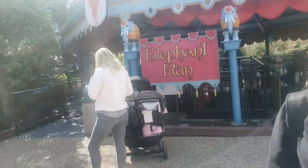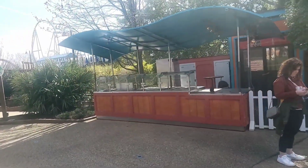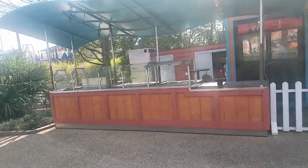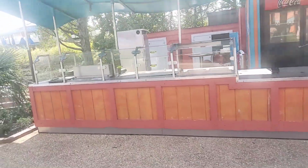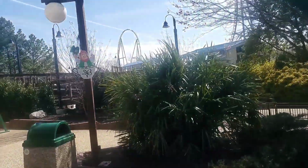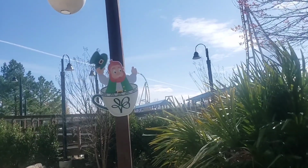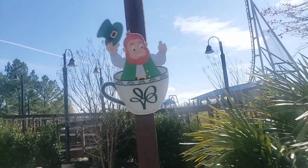Going past Elephant Run, you come to a little food booth that is often closed. Last year, this is where this teacup leprechaun was located. This year, they moved him a little bit just past that booth, put him up on this light pole. There he is in all his teacuppy glory.